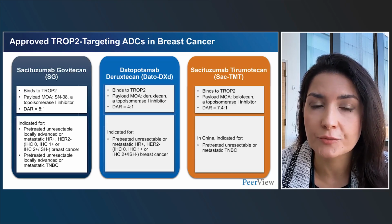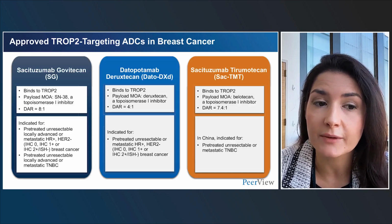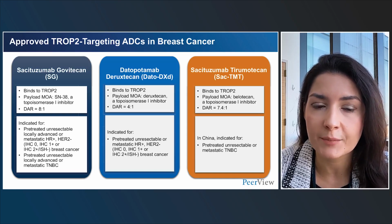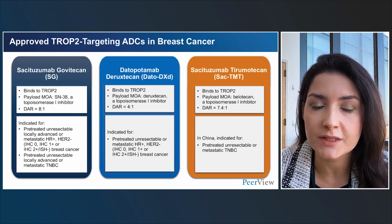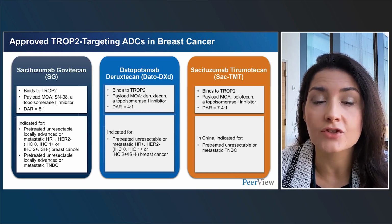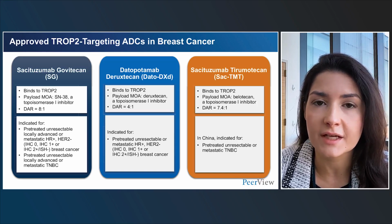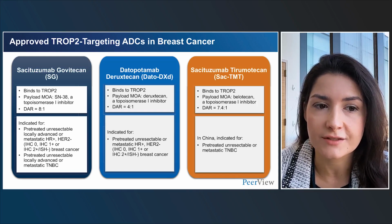There are 3 TROP2-targeting ADCs for which we have seen randomized phase 3 data in breast cancer. Sacituzumab govitecan, or SG, datopotamab deruxtecan, or Dato-DXd, and sacituzumab tiromotecan, or Sac-TMT. All 3 of these ADCs bind to TROP2. They all carry a topoisomerase 1 inhibitor payload, though there are differences in the drug-to-antibody ratio and the dosing and schedule of administration of these agents.